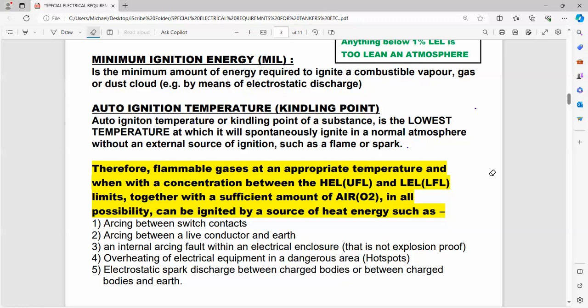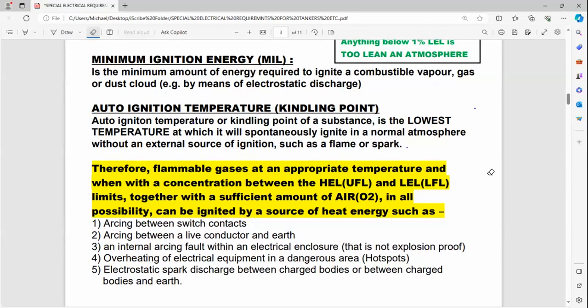So arcing between a live conductor and earth is one possibility. The third possibility is an internal arcing fault within an electrical enclosure. Now, how many times have we heard of motor winding shorting inside? And in an ordinary motor, what is the final outcome of that? That motor could be blown to smithereens, depending on the size of it.